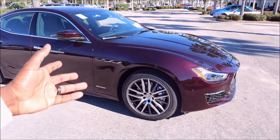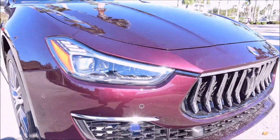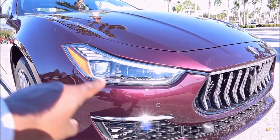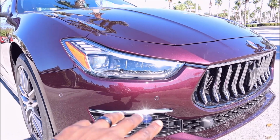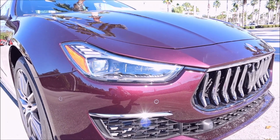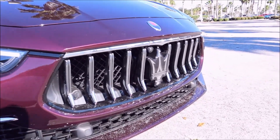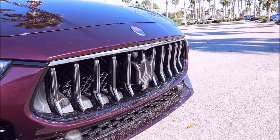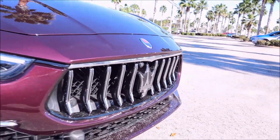So what do you get with the Granlusso? Full matrix LED headlamps. Instead of the bi-xenons, which come standard, you'll get the full matrix lights here. You'll get the chrome horizontal side blade there, and that is going to be with the Granlusso as well. And with this model specifically, you do have the level 2 autonomous driving, which means you have the fat trident there that packs all the technology into it.